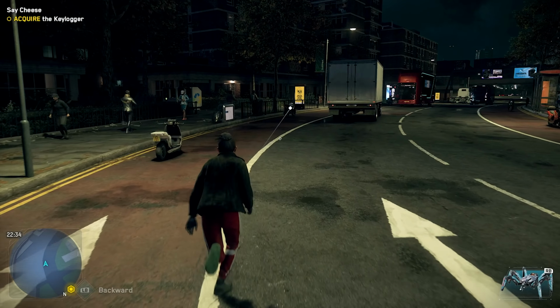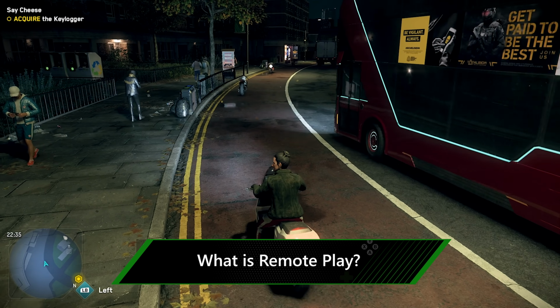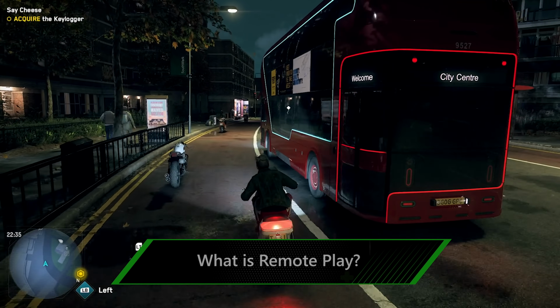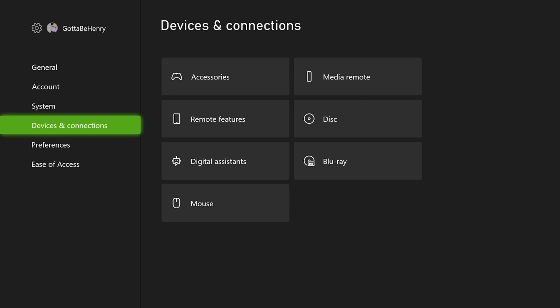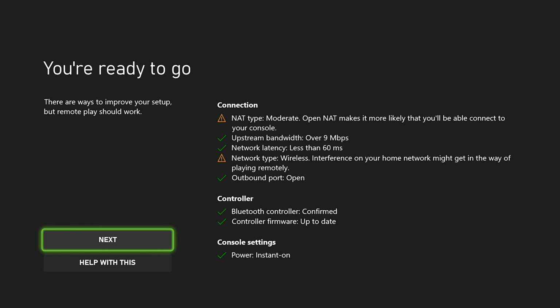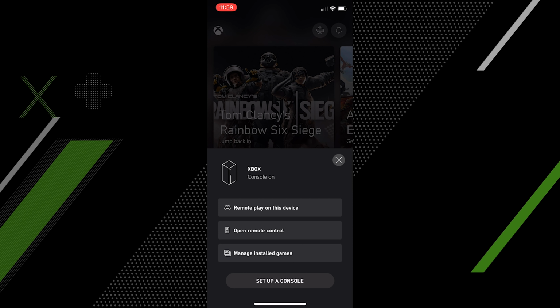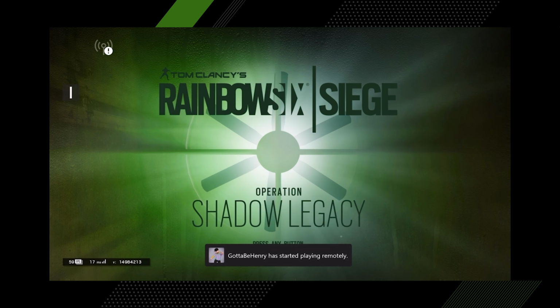Remote Play is a very cool feature that lets you stream games from your Xbox Series X or S and play them on iOS and Android phones and tablets. You can turn this on through the Remote Features menu in the console's device and connection settings. Then, if you download the Xbox app on your mobile device and connect an Xbox controller via Bluetooth, you're free to play games on the go.